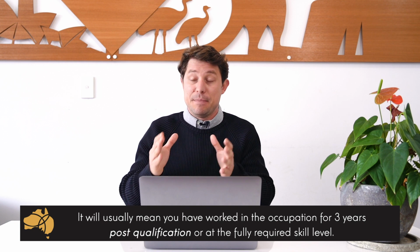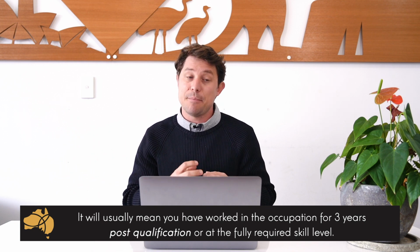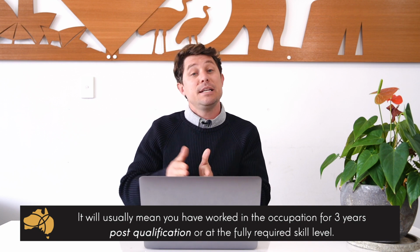So you also need to have worked in your occupation for at least 3 years at the relevant skill level. All right, so this doesn't mean that you've worked in your occupation for 3 years in total. It means you've worked in the occupation at the relevant skill level. So usually that means that you've graduated and you've worked for 3 years post-qualification.